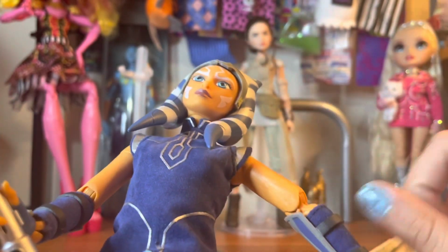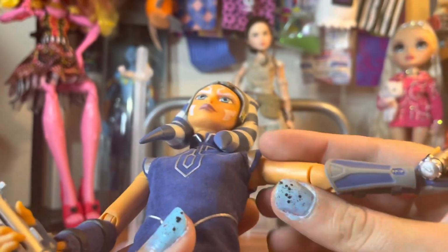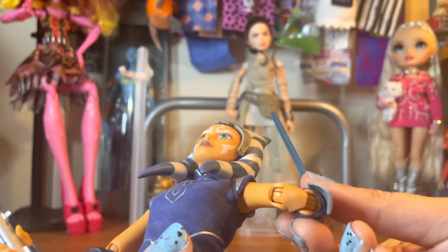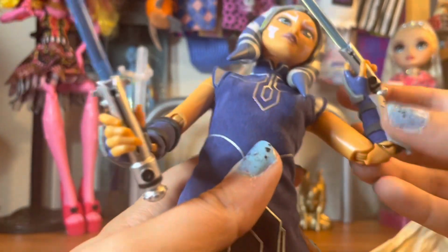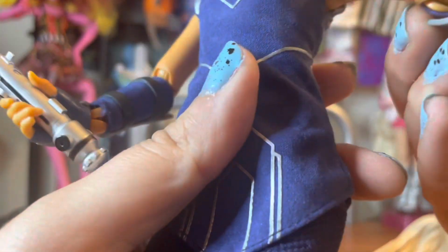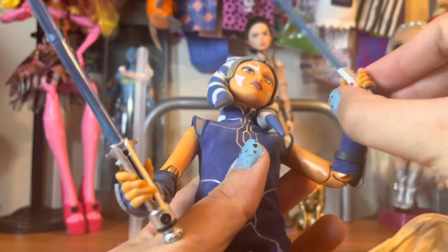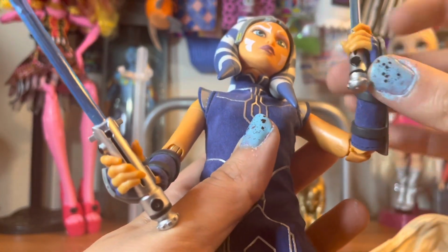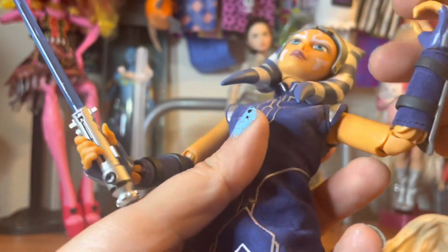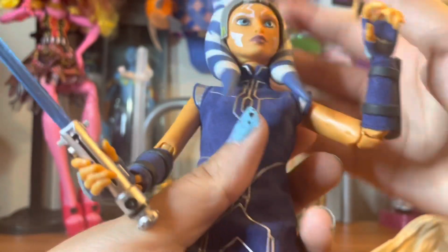And then she has almost like a Made to Move jointing. She has the shoulder joints, and then where you can rotate the arm. The elbows are double jointed. They go almost all the way. They're pretty nice, steady joints. And then, of course, the wrist spin, and they bend a little bit, not a heck of a lot. That's because of the kind of joint that they're on, but they are technically bendable.